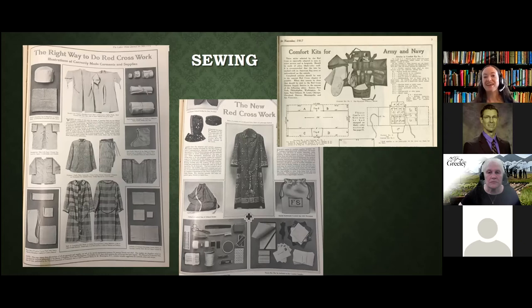Another item that we'll talk more in-depth about in the second part of our presentation were comfort kits. And here I just have the style for sending to the troops. There was a more simple style for those in hospitals. And the Red Cross requested in 1917 that 2 million comfort kits be made for American soldiers in France and for wounded in hospitals.